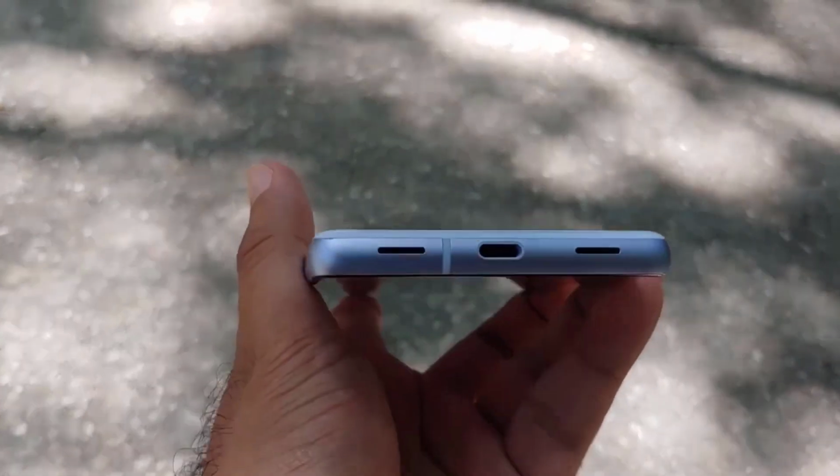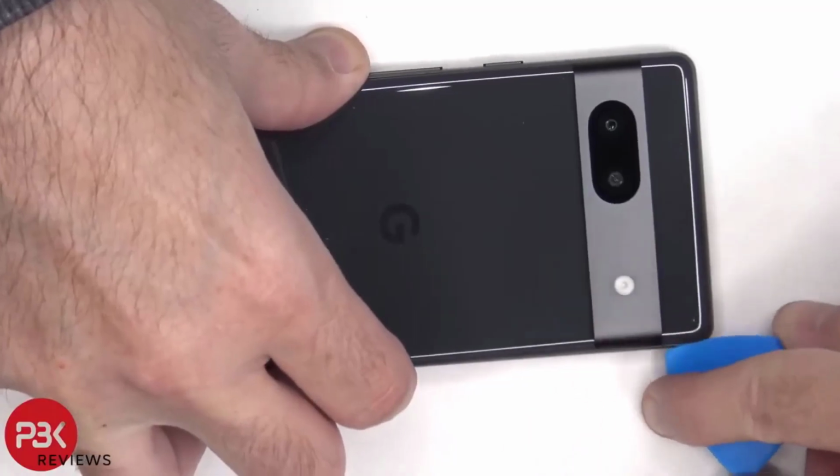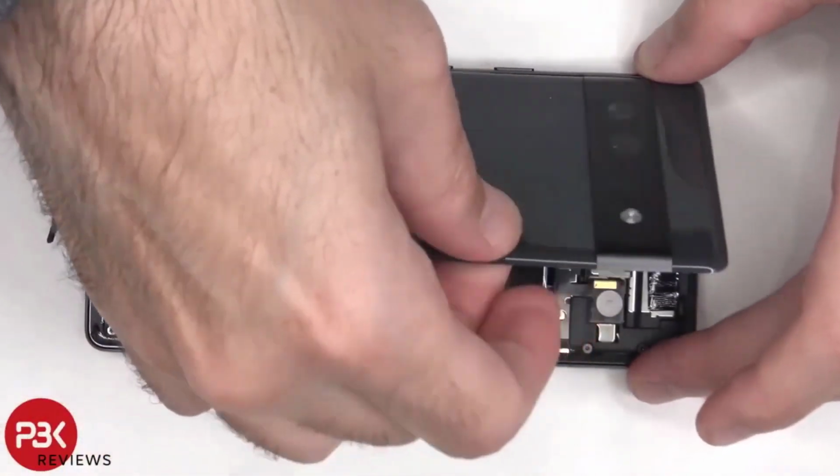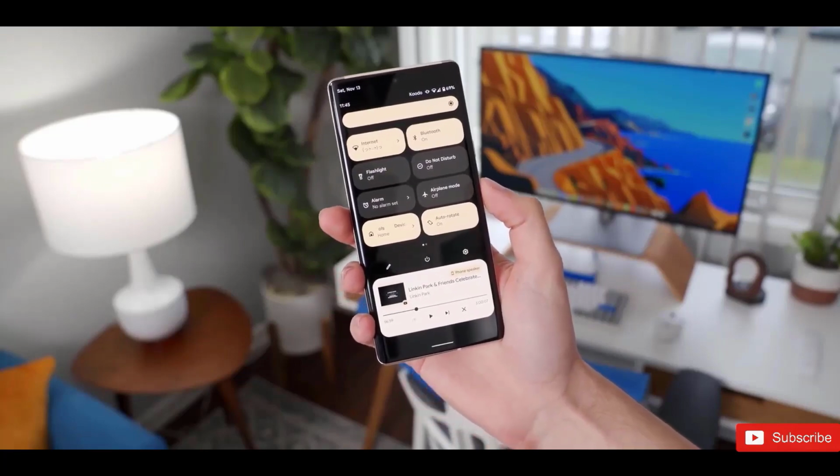The Google Pixel 7a is expected to arrive at Google I/O 2023 next week, but in classic Google style, the phone seems to be already available. But, given how often this occurred, we shouldn't be shocked.